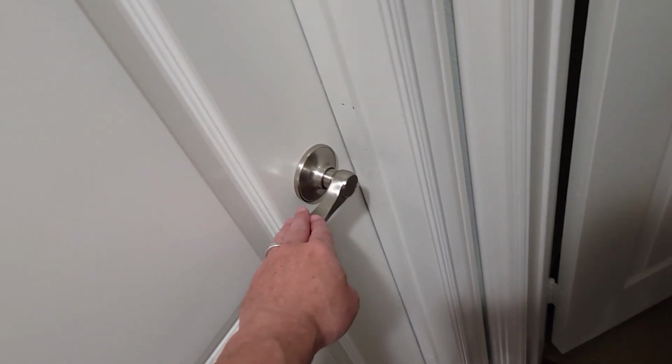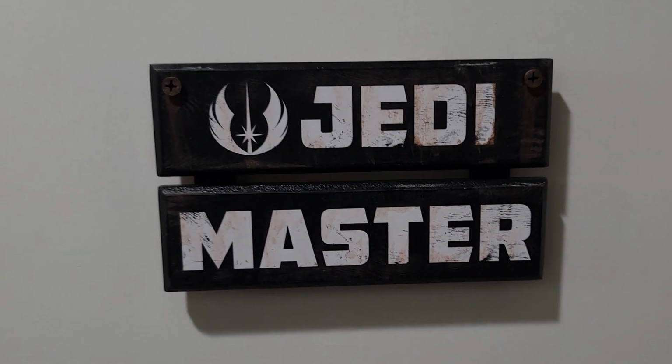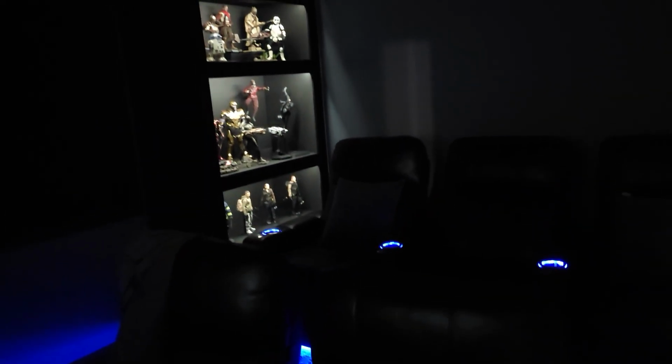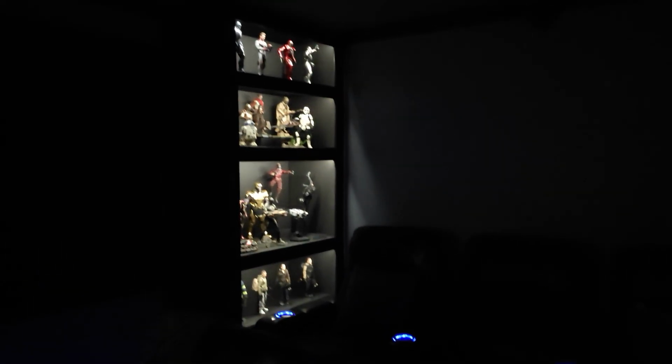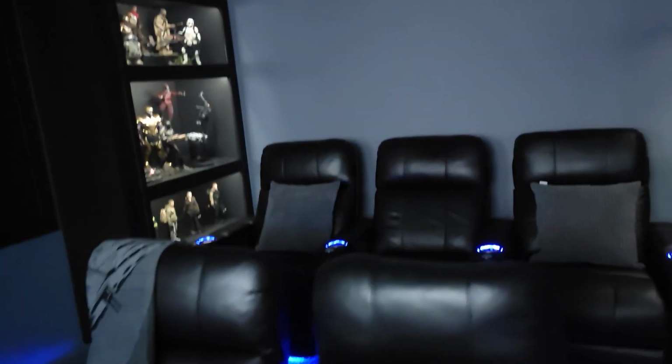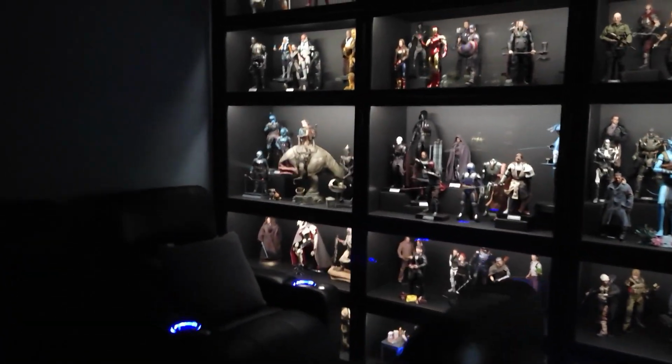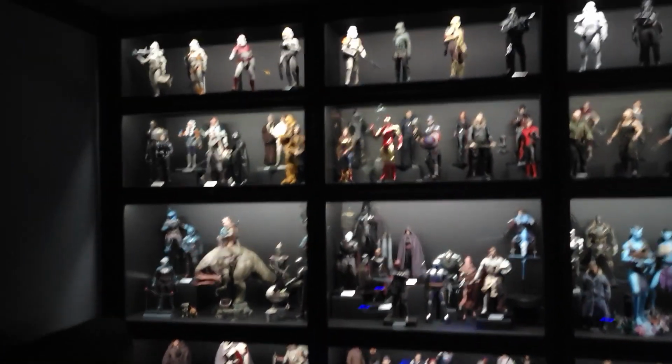And here we go. Look in the final room and my Jedi Master plaque. So I do keep the room very dark. I wanted to keep the lights and the display cases kind of contained within that because the room's for movies and video games. There's 5 seats because there's 5 of us in the family. It's a pretty tight space, and so I had to consider that when designing the room.